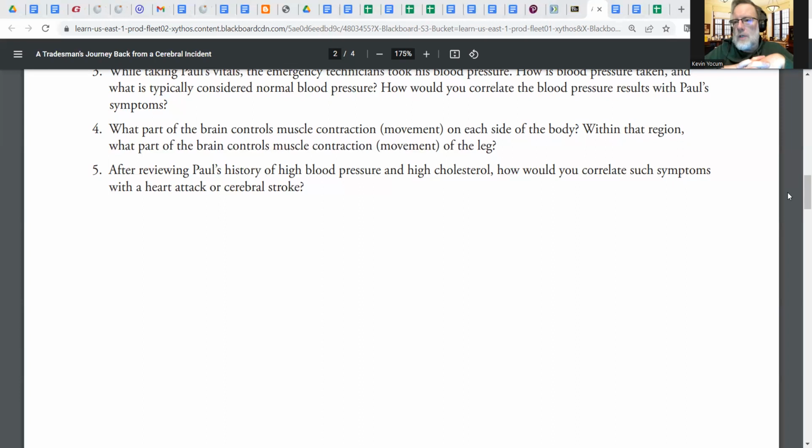The brain relies on a lot of nutrients. It relies on a lot of glucose and oxygen in order to function. So if we block the flow of blood, that's the water, if you will, that's delivering all of these nutrients to the brain cells, then we're going to have a problem with the ability of the brain to sense as well as respond appropriately. So that could be what's going on here with this particular individual, with Paul and his stroke.